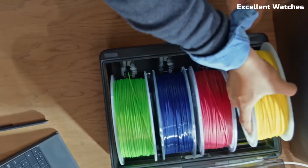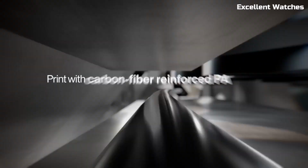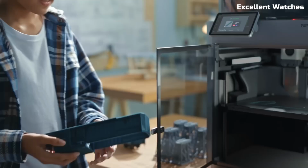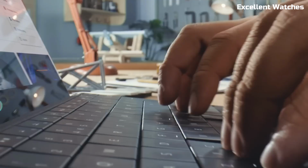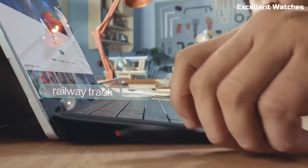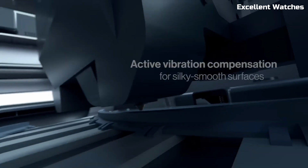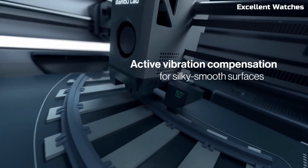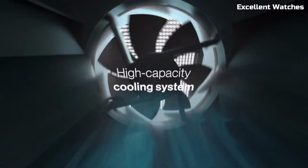Plus, with its automatic multi-material system, AMS, you can print in up to 4 colors or materials seamlessly without manual filament swaps. User-friendliness is a key focus, with a touchscreen interface, remote monitoring via the Bambu Handy app, and smart sensors to keep your prints running smoothly. If you're looking for a next-generation 3D printer that offers speed, accuracy, and innovation, the Bambu Lab X1 is a true game changer.